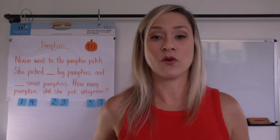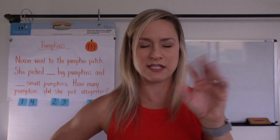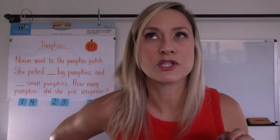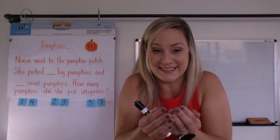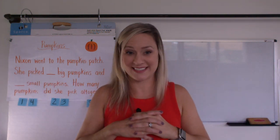Okay, so let's see. What do we know for sure? Let's get that picture in our mind. Nixon went to the pumpkin patch. Can you see Nixon? There she's going. She's weaving her way through the pumpkins. Okay, and we know for sure she's got some big pumpkins. You see her carrying those big pumpkins? And we know for sure she's got some small pumpkins. And we want to know all together how many pumpkins Nixon picked.